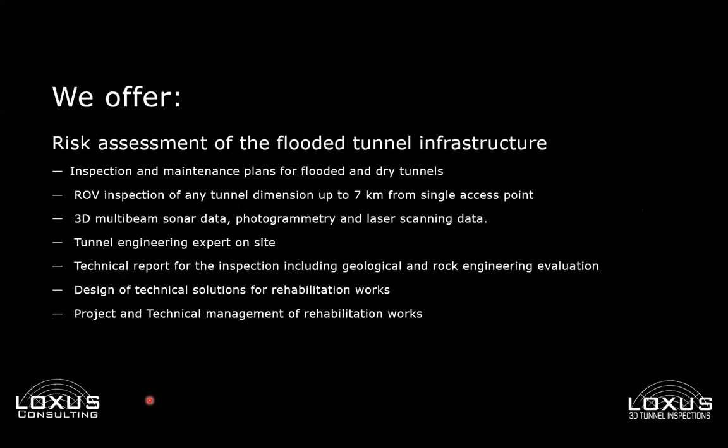What we offer as our services, what we do and what we're targeting, is basically a risk assessment of the flooded tunnel infrastructure. We use a number of tools and approaches to achieve that, but that's the major task and the major help for the client in assessing the risk or the status of the infrastructure. And we do it using a number of tasks, a number of steps on the way.